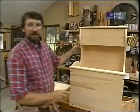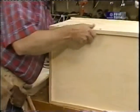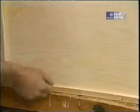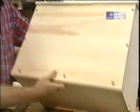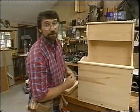Now, let me show you the details at the bottom of the wood box. I recessed the bottom slightly, about a half inch, and it sits in dados, which are set in the sides, and that gives it some strength. But it floats between the front and back pieces. And that's because if it sat in a dado, it would restrict these pieces from shrinking, and they'd probably split.